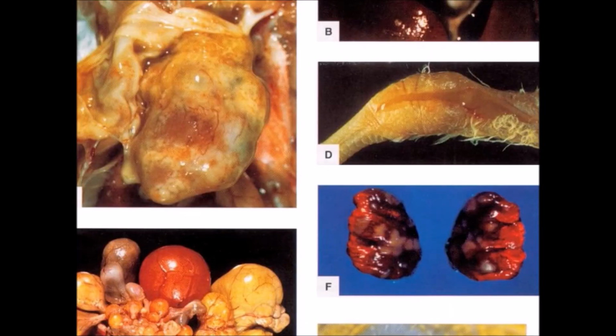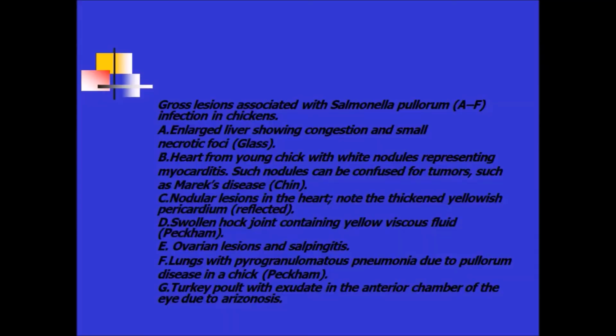Here in the lungs, synovitis, and it is also a picture of lungs. So you can observe how the abnormalities can be seen in the case of Salmonella gallinarum in the organs of the dead animal. So this was all about part 1 about Salmonella.